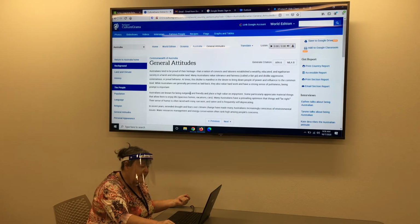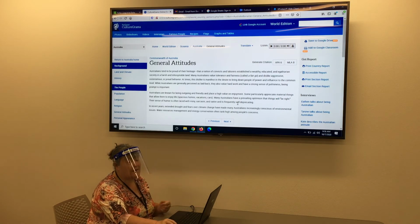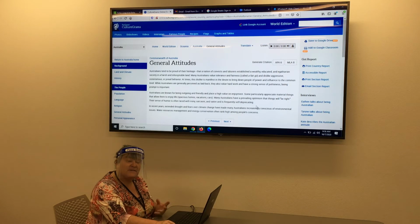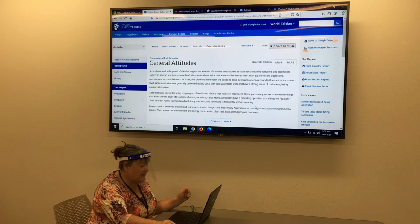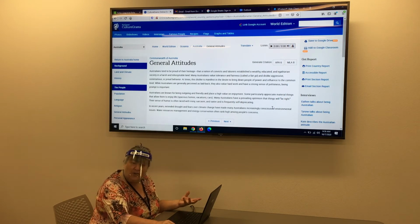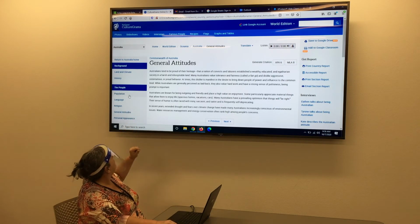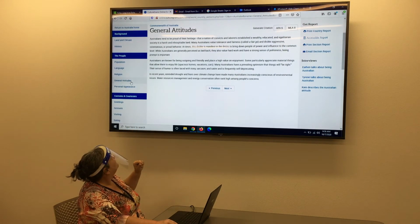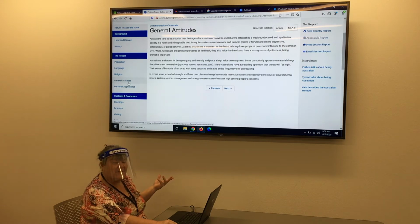Australians are known for being outgoing and friendly and place a high value on enjoyment. So, Egyptians like to be jokesters and have fun that way. Australians like to be fair. They want things to be fair. I think that is such an interesting category to look at in each place. General attitudes. What are they like?